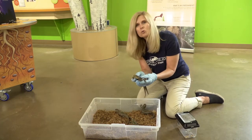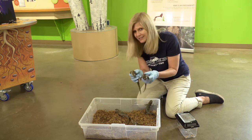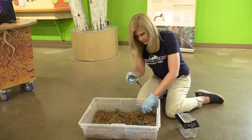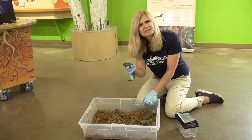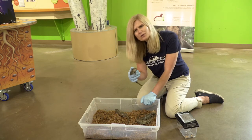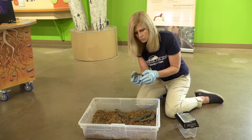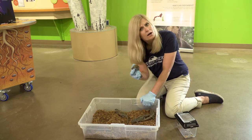Now, today, one of the things that I want to do with you is show you what I think is one of their coolest adaptations. And it has to do with their eyeballs. Now, they have little ridges for teeth in their mouth, but they don't really chew up their food as much as, say, you and I would or other carnivores would. So they're going to use their long tongue.